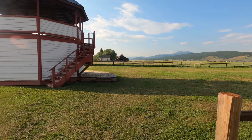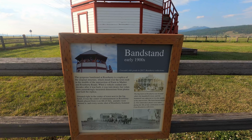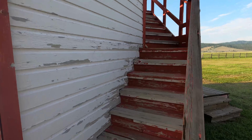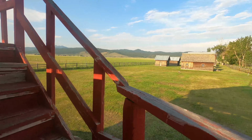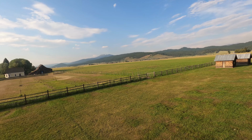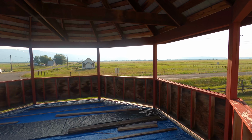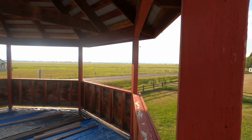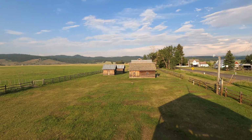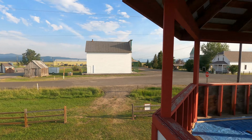This is pretty neat. Early 1900s and bandstand. It was a big hotel at one time right on this location, it says. It's a shame it's not still here. There's the school I filmed earlier. And over here is the general store, museum, and church.